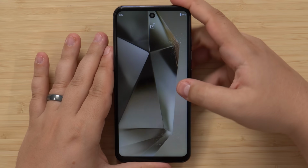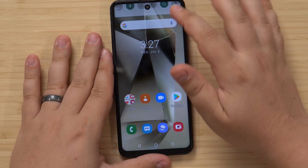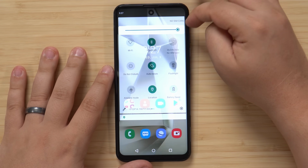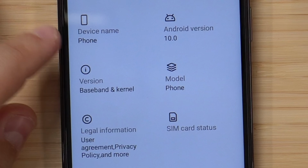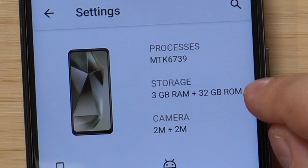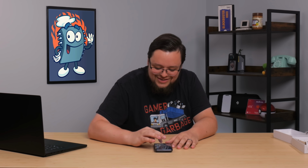All right, let's unlock the phone. Okay, this all looks fairly normal. There's no setup process or anything, of course not. The screen is really dark. Even on max brightness, it's just not that bright. See what kind of Android version we're looking at with this phone. Yes, very nice. Device name phone, model name phone. Anyway, we only have 32 gigs of storage in this thing. That's so little.